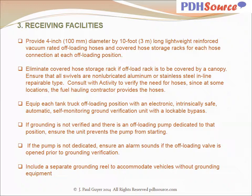Consult with the owner to verify the need for hoses, since at some locations the fuel hauling contractor provides the hoses. Equip each tank truck offloading position with an electronic, intrinsically safe, automatic, self-monitoring ground verification unit with a lockable bypass. If grounding is not verified and there is an offloading pump dedicated to that position, ensure the unit prevents the pump from starting. If the pump is not dedicated, ensure an alarm sounds if the offloading valve is opened prior to grounding verification. Include a separate grounding reel to accommodate vehicles without grounding equipment.